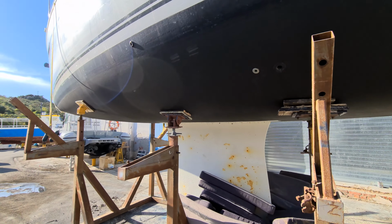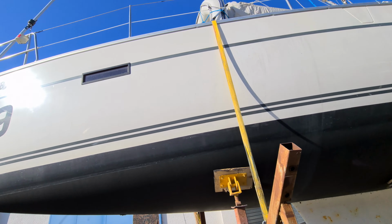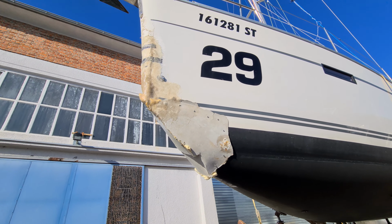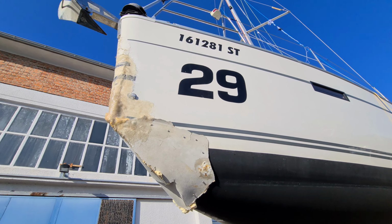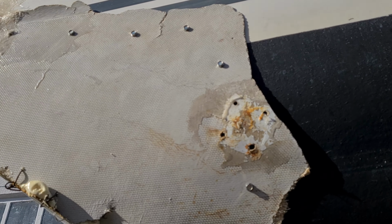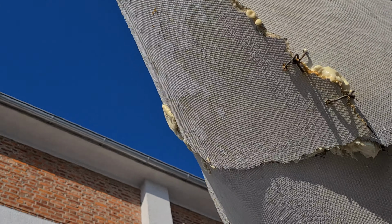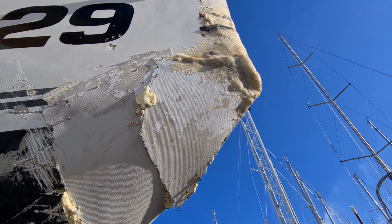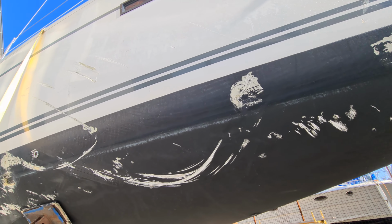But what I found very interesting, and maybe you can have some suggestions for us, is what they did in the front. They crashed with the boat, I think, somewhere in the front. But then I see they made a GRP repair and also something with foam and screws. Very, very weird repair.